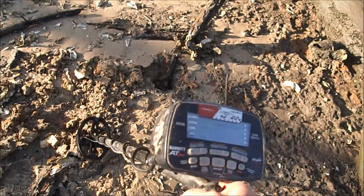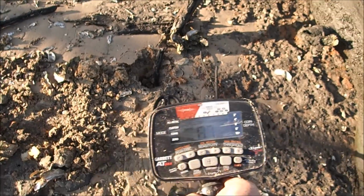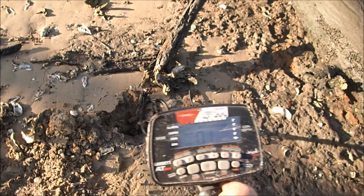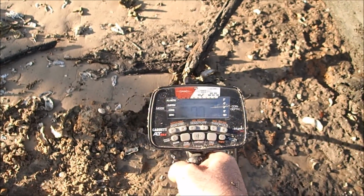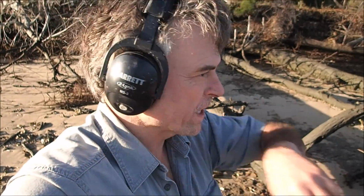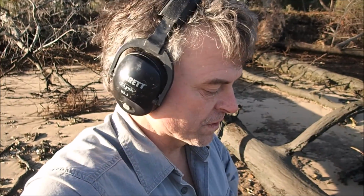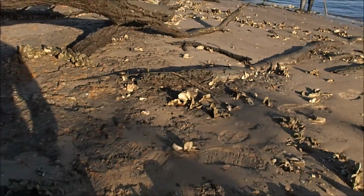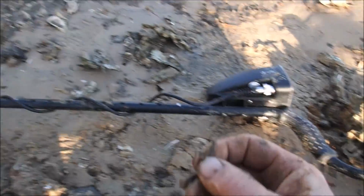See, there's another. Got to dig that up. So it might just be a bunch of nails. Like I said, that could be part of a shipwreck or just part of a ship that washed up here and disintegrated. So if I just keep finding those nails, I'll keep moving. So we're both digging these copper nails. I got another one here.